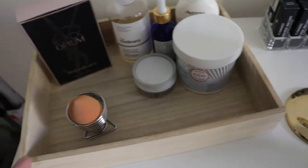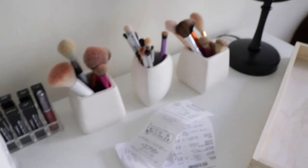But yeah, I just want to keep my skincare here and my sponges, some perfumes maybe. I'm pretty sure I'm going to keep my MAC lipsticks out here, just because that doesn't really take up much space. I need to figure out what I'm going to do with that. Just my brushes, some receipts, and my mirror.